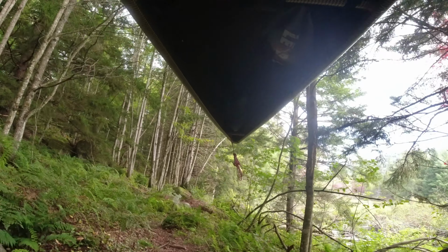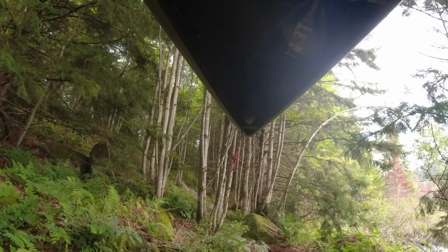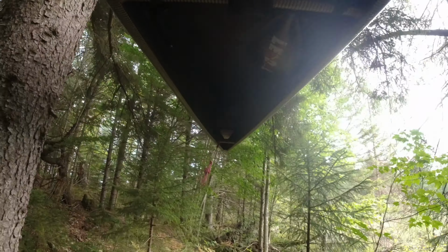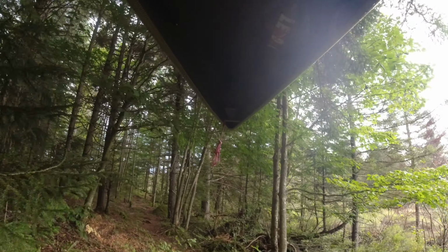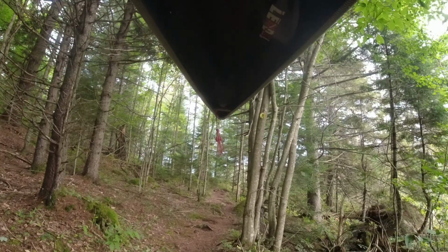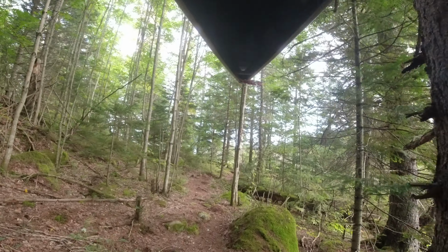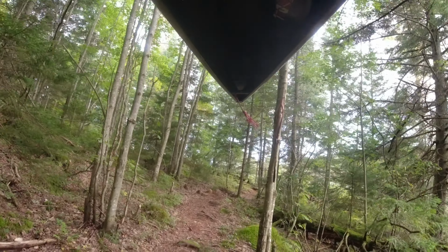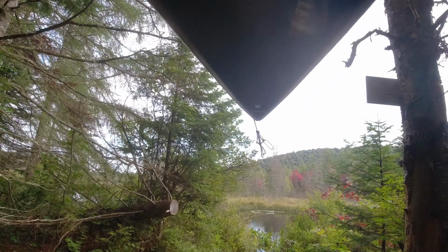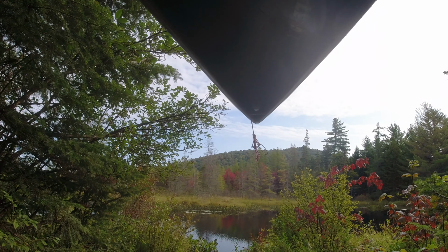You can see the brook now. They say it's 0.3, but I gotta say it feels a little heftier than 0.3. It's a rugged trail, that might add to it, but I think it's a little longer. Welcome to Harrington Pond Outlet.